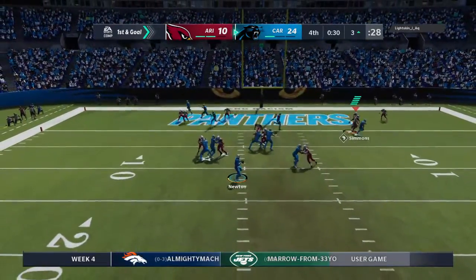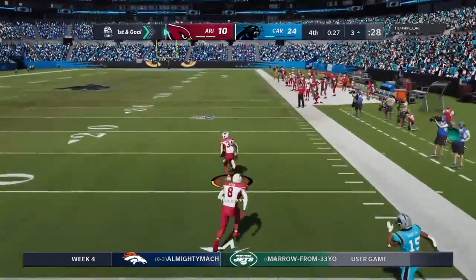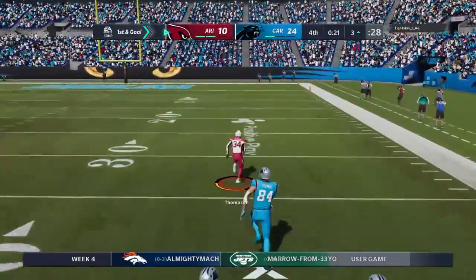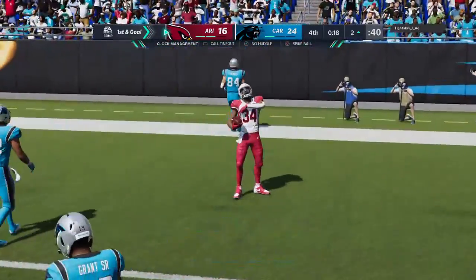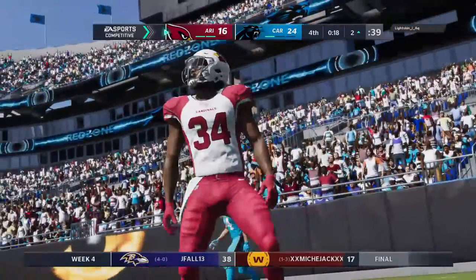To the air again, Newton. And look at this. Cam Newton intercepted a 3rd time. Jalen Thompson picks it. He's at the 50. He's at the 30. 20. And they will score. It's a pick 6 for the Cardinals touchdown.